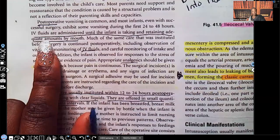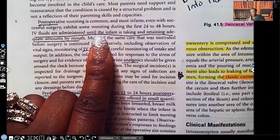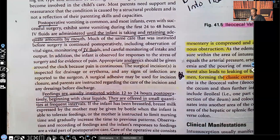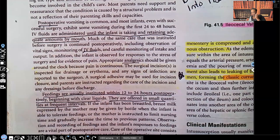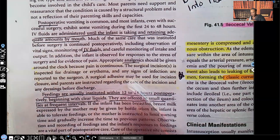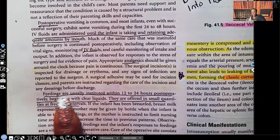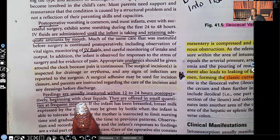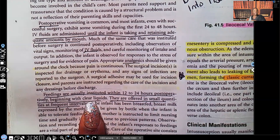Postoperatively, IV fluids are administered until the infant's taking and retaining adequate amounts of fluids by mouth. They'll get IV fluids and analgesics for pain, because post-op, you're going to have pain, so we have to address the pain. Feedings are usually instituted within 12 to 24 hours post-op, beginning with what? Clear liquids.